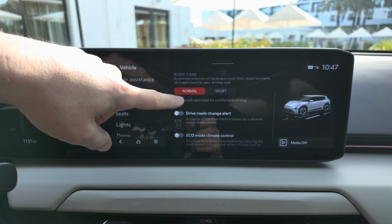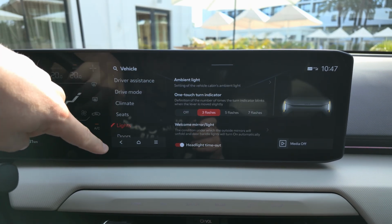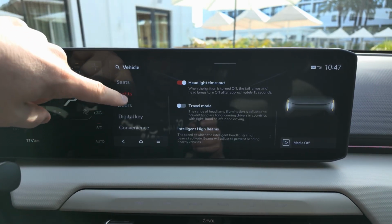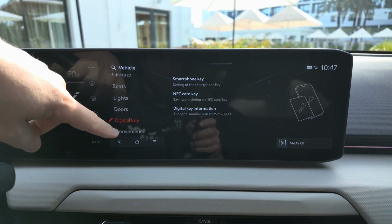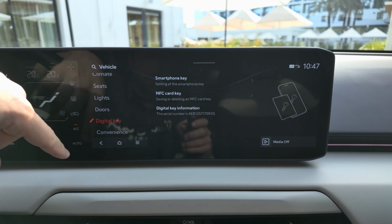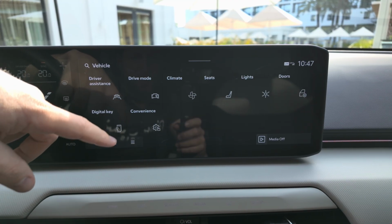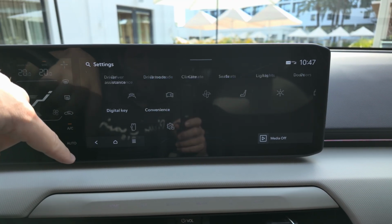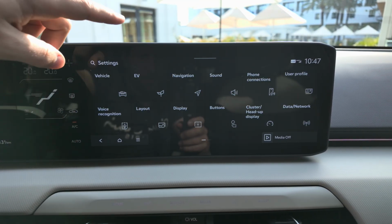You can configure it and change different settings: climate system, seats, lights here, doors. So you can go and change different settings on the door. Digital key now, as I said, you can open it with your phone. You don't even need to have the key anymore. Some convenience settings, and we have EV settings. You already saw it, I showed you earlier.